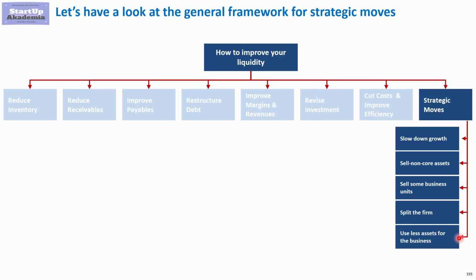So that's in short when it comes to the main ways in which you can use strategic moves to generate more cash. And these options are difficult to do. However, they may give you a big boost in terms of cash when the situation requires that. So let's move to the case studies.